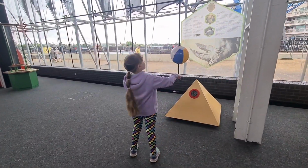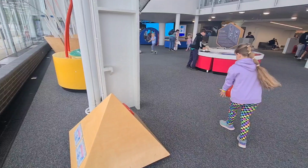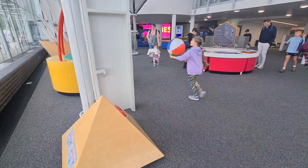This floating ball thing was definitely one of our favourite parts. It's so mesmerising, and we just kept pretending like we were wizards and making the ball float, which was so much fun. That is so cool.